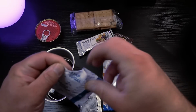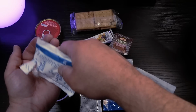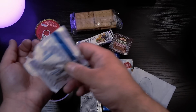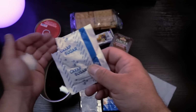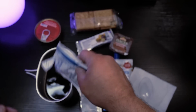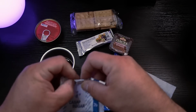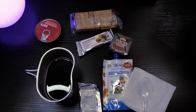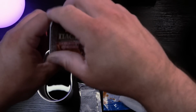20 grams is far too much sugar to put in one cup of coffee. So let's try to measure it out, shall we? I'd say that's about two spoons of sugar right there. Let's give it a little more. What the hell? How many lumps do you want? Ooh, three or four. Okay, while the coffee is brewing, let's crack open this Nutella looking stuff.